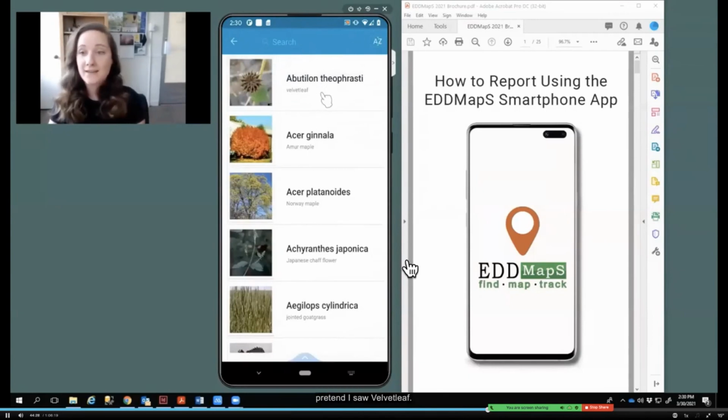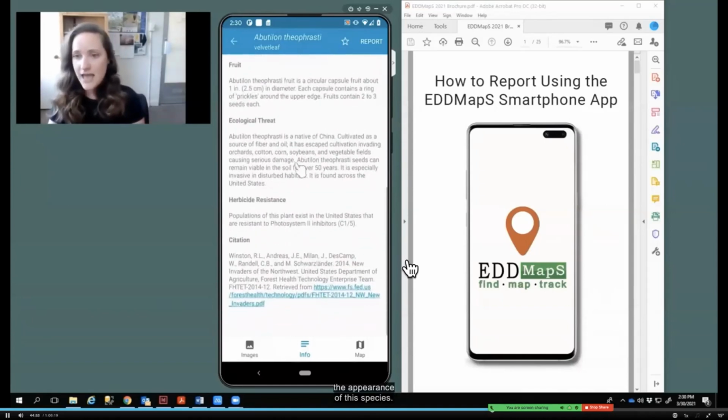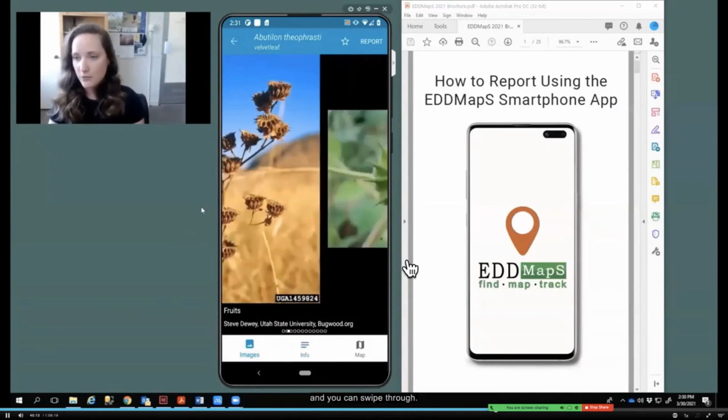I'm going to go ahead and pretend I saw velvet leaf. So I'm going to select velvet leaf, where I am then taken to a species specific information page. So this page will look different depending on what species you select, whether it's insects, wildlife, or plant. The information in the detail section will vary. But here, this is for identification purposes. You'll get a brief overview of the appearance of the species and any other information we may have. You can also select the image icon, and you'll be taken to a selected few images from our Bugwood image database that will also help with identification purposes. And you can swipe through.